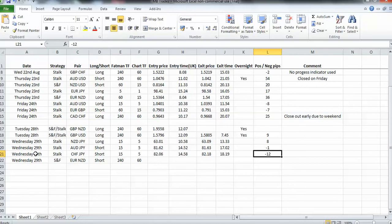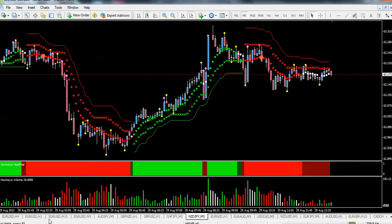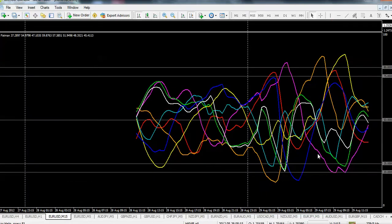Since then we've had in one almost break-even trade here. This is the Aussie yen called in the room. Let me just show you where that came from. 15-minute fat man again. There we go. This was the yen coming up here again this time, this purple line. This is while we're in the room, and we had the red line, which is the Aussie, coming down. Okay, in fact it was at this point here that I called that trade.